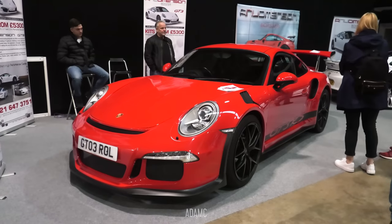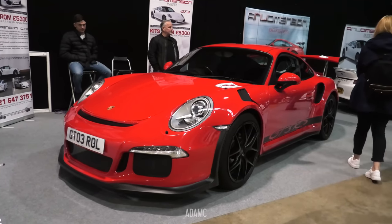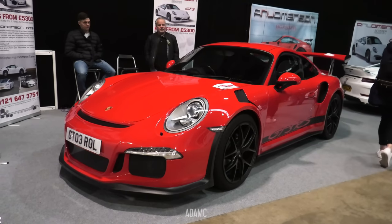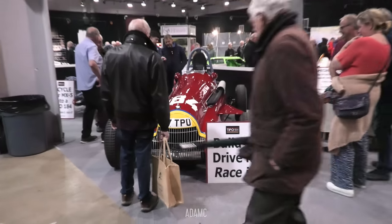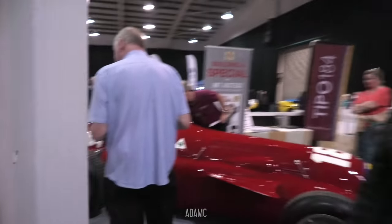But inside the main hall, we've got one of the favourites from last year, a Porsche 911 replica. There's two of them, both based on Boxsters. So this, what looks to be a 991 GT3 RS, is actually a Porsche Boxster. Do you know what that is? What? Or was? It's an MX-5. I was about to say MX-5. You don't need your MX-5 anymore.